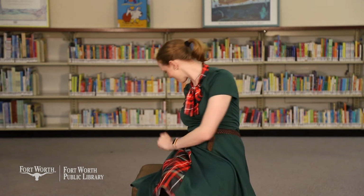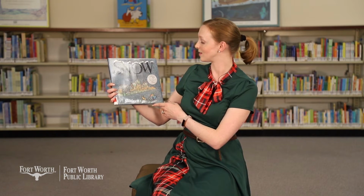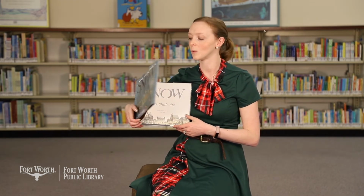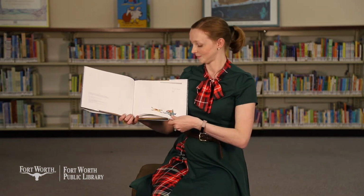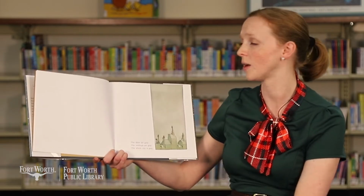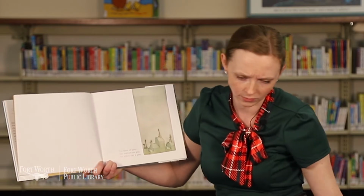All right. Our next story, our second book today, is Snow by Yuri Shulevitz. And this one is a Caldecott honor book. Now this is about a little boy in a land far from here where there's so much snow. The skies are gray. The rooftops are gray. The whole city is gray.